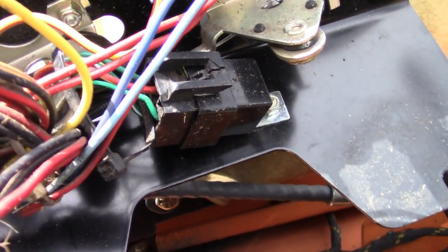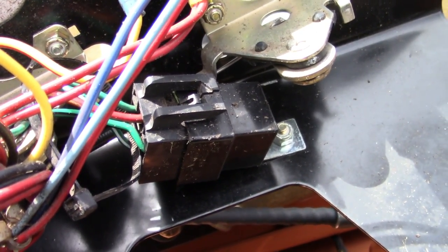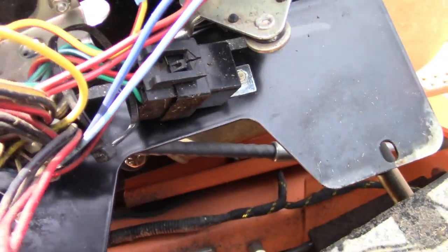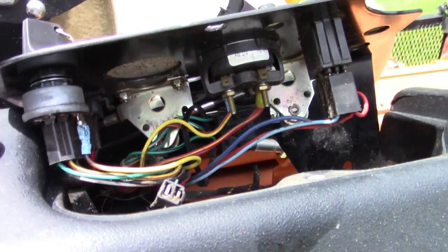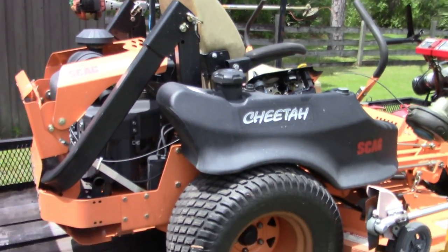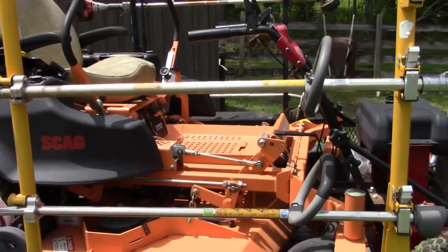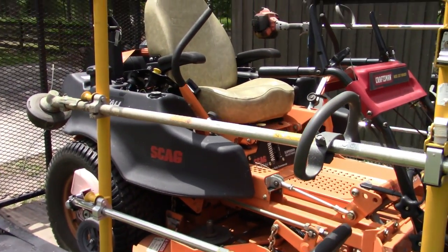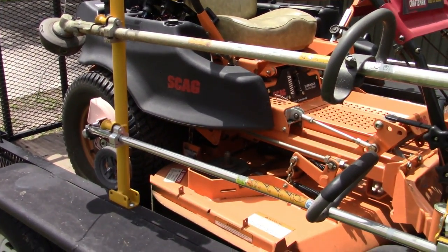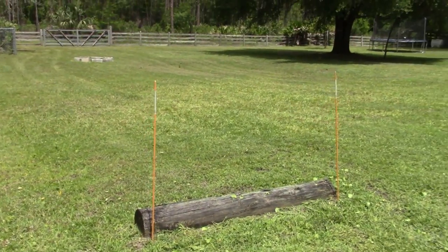The reason I'm showing you this is that the Cheetah is 3 years old, and that right there is going to be the first repair. I gotta tell you, this is one heck of a good mower. I'm sold on Skag forever, and recommend it to everybody. But that wraps it up for this one. Stay tuned for lots and lots more.